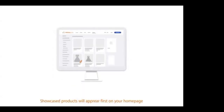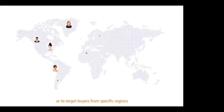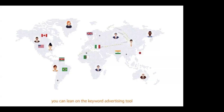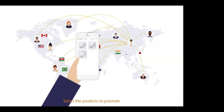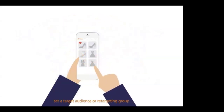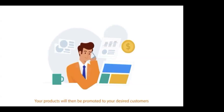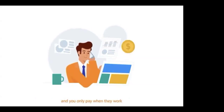Showcased products will appear first on your homepage and also receive priority in product ranking. To expand your reach or to target buyers from specific regions, you can lean on the keyword advertising tool. Select the products to promote, set a target audience or retargeting group, and input your ad budget. Your products will then be promoted to your desired customers, and you only pay when they work.